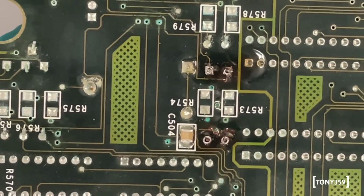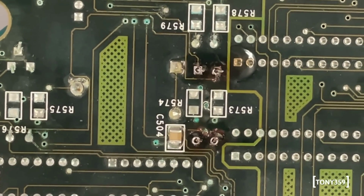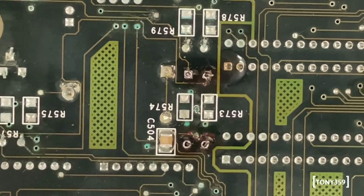Okay, that wasn't too bad. They came off pretty easily and completely. I don't have to do anything special for it.